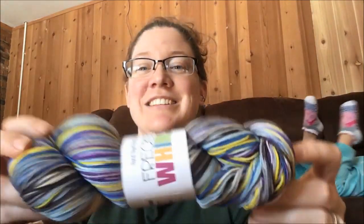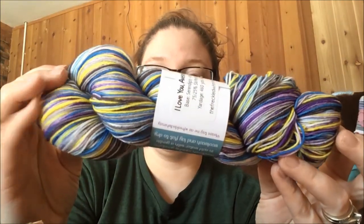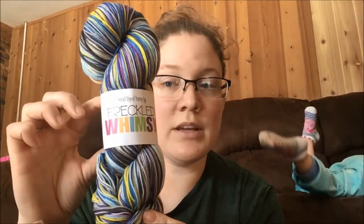Not only have I been wanting to try her yarn for a while now, but this just kind of jump started that motion. So this is it. This is the I Love You Awesome Nerds colorway, and it is inspired by Pitch Perfect, all the movies. This is her Serendipity base, which is a 4-ply merino nylon blend, 75-25, 460 yards. Freckled Whimsy. Again, beautiful, beautiful colors. I'm very excited to knit this up as well.